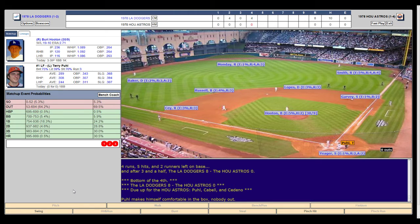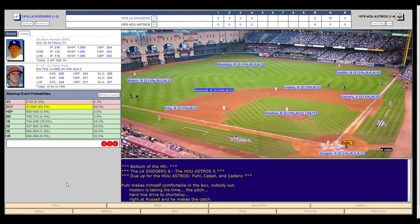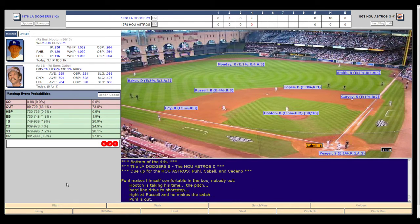Leading off for Houston, Terry Poole. He walked his first time up. He needs a 6.95 to get on base, or better. Here's the windup and the pitch from Burt Hooton. 6.06, that ball goes to Russell at short, hard line drive. He makes the catch, 1 down.